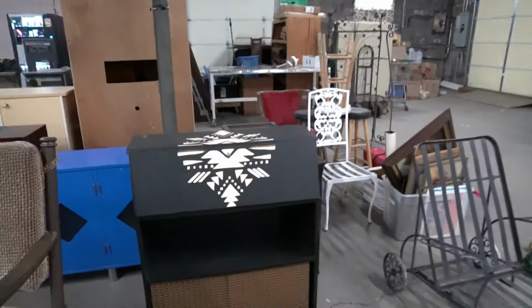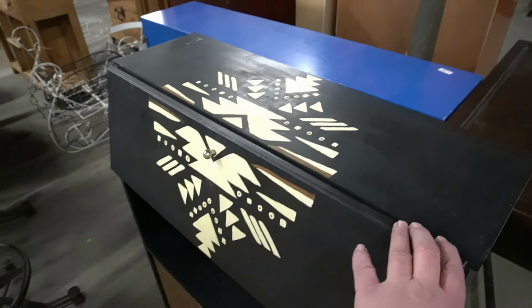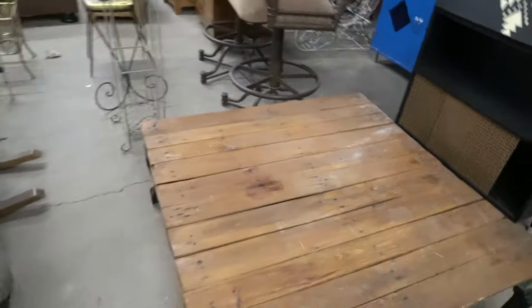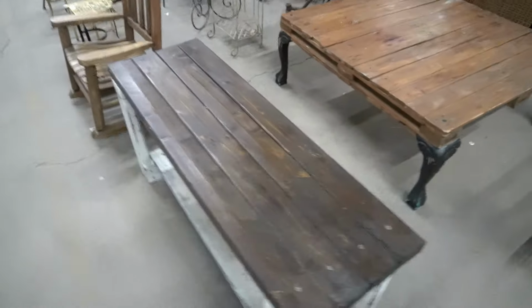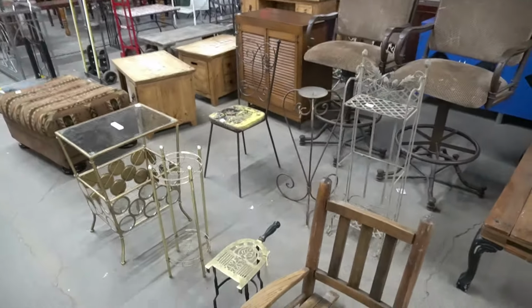Okay, so this has been here for a minute, and I don't know why. I mean, it's maybe kind of a goofy little paint job there, but it's neat. Old drop front. Then they've made these little sliding doors down there. Again, this piece here, this is a coffee table. This little bench or table or whatever. All these little pieces here.